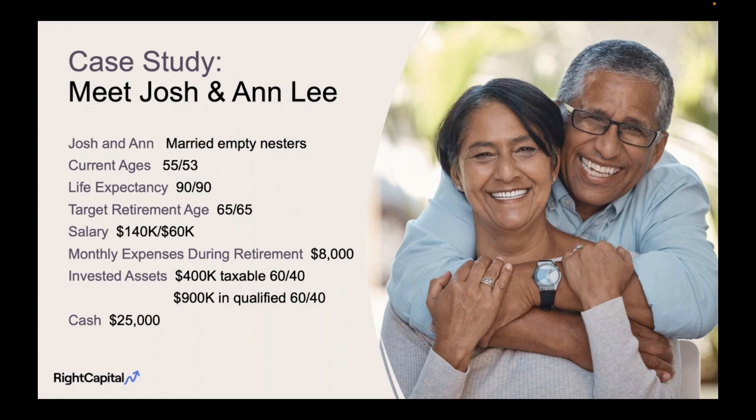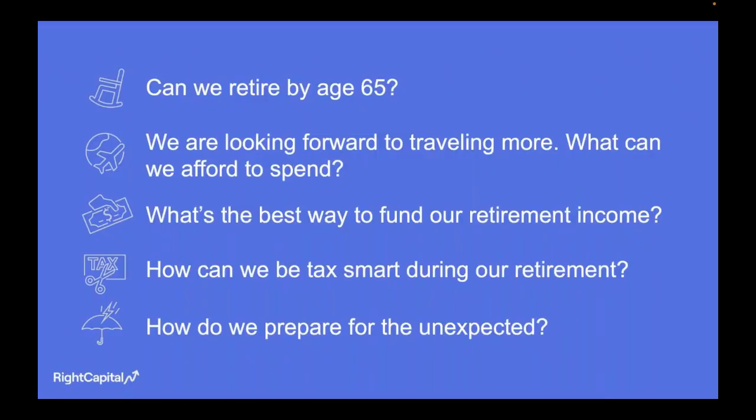And I'm sure many of you have very similar clients in your book of business and would like to have more of them. So as I'm sure many of you do when you're meeting with folks, there's some common questions that come up for probably every client when they're getting into that phase, right? Can they retire at the desired age? In this case, Josh and Ann are looking at 65. They'd like to travel more when they get into retirement, like most folks do, right? They want to see the world or travel every state in the country, whatever it might be, but what can they afford to spend? And then when we look around, how are they going to manage their retirement funding? What's the best way to fund it? What's the best order or sequence of drawing down their accounts?